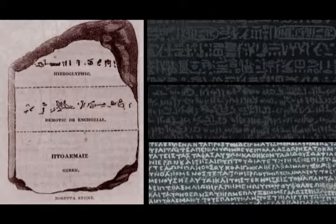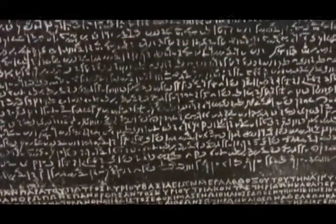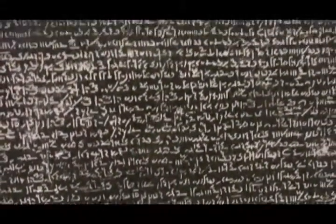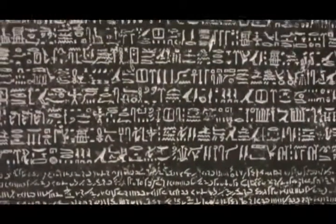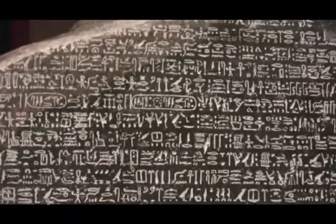They read the Greek, and they realized that in the last sentence it said the same thing is going to be written in all three languages. And they thought, oh my goodness, we have just stumbled upon a treasure. Because if we know what the Greek said, then we can determine perhaps what the hieroglyphics is saying.